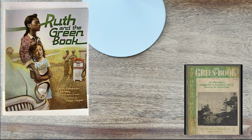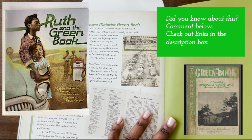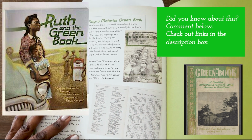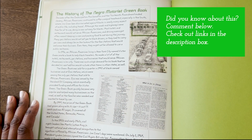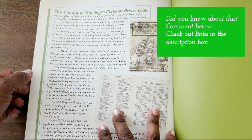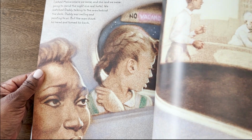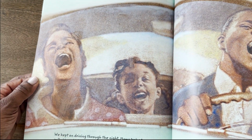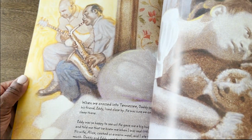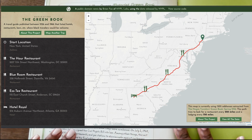Ruth and the Green Book. Well, this is one that is quite interesting that I learned about this green book just a few years ago. So this is told through the perspective of a young girl traveling south with her parents to visit relatives and wanting to do some stops along the way to find out places where they're welcome and they can have some fun and they can be safe in the land of Jim Crow. And a green book came about as a result of it.